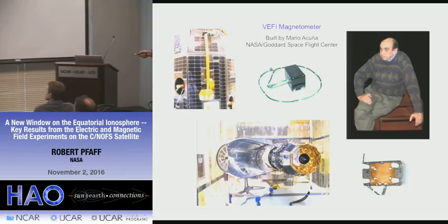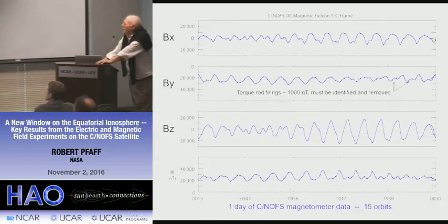And here's the mag, and again, it was just on a 60 centimeter boom. I mean, everyone argues you've got to have 10 meters or whatever. Of course, you want a longer boom because the spacecraft interference is diminished. But in this case, with just 16-bit A to D and a 60 centimeter boom, we're actually able to do quite a bit. Here's an example of what 1 day of CNOFS mag data looks like.